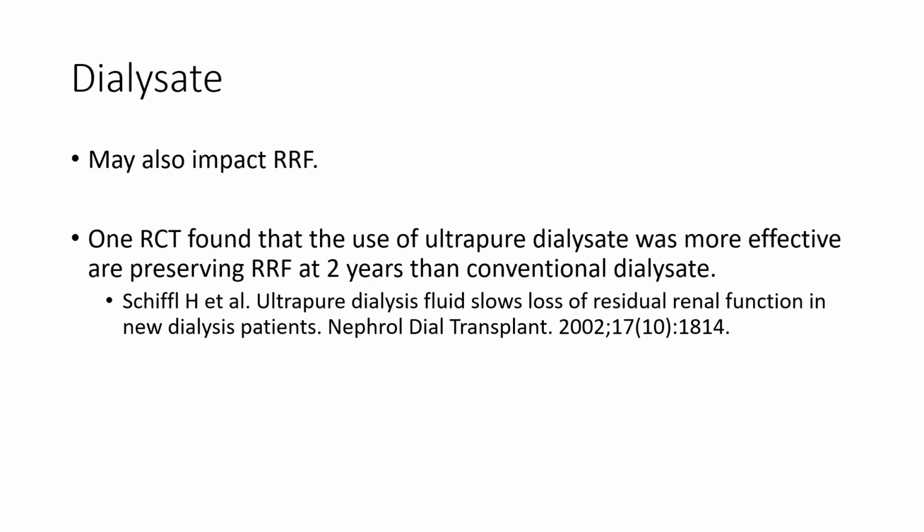Another example is the type of dialysate that we use. One randomized controlled trial found that the use of ultra-pure dialysate was more effective at preserving residual renal function at 2 years than conventional dialysate. Now, of course, we use ultra-pure dialysate in our unit, so it's not something that we need to think about, but again, it just serves to illustrate that the dialysis procedure can have an impact on residual kidney function.